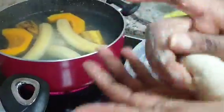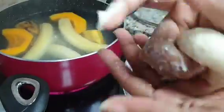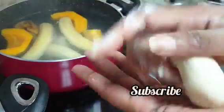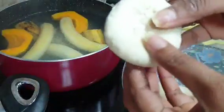I think I made too much. But guys, do you fry over the boiled dumplings in where you're from? We Jamaicans, when we cook dumplings and we have some left over, we fry it in the morning. It's so good.